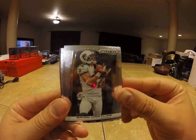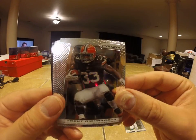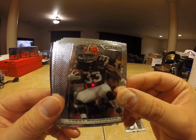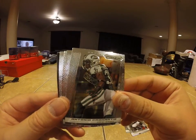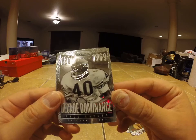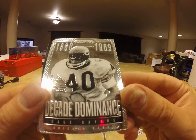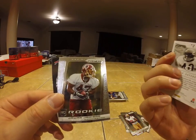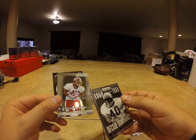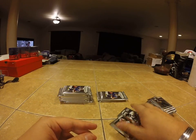Brian Hartline, Trent Richardson, kind of turned out to be a bust. Thought he'd kind of make it a little bit longer than he has, but it is what it is. Antonio Cromartie, Anquan Boldin. 1960s, Decade of Dominance, Gale Sayers. That's a sweet card. That's pretty cool. Is that numbered? Not numbered, but it is number 2. So, Julian Jenkins and EJ Manuel.